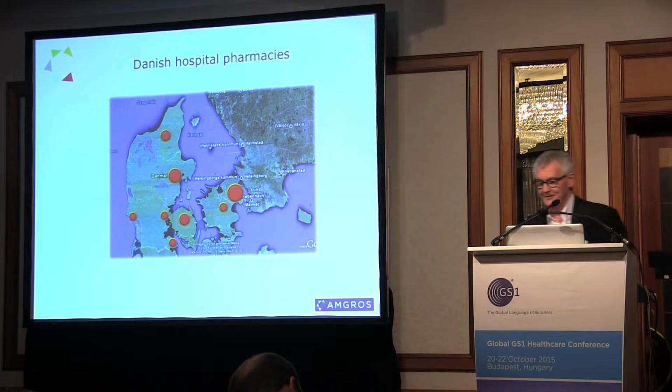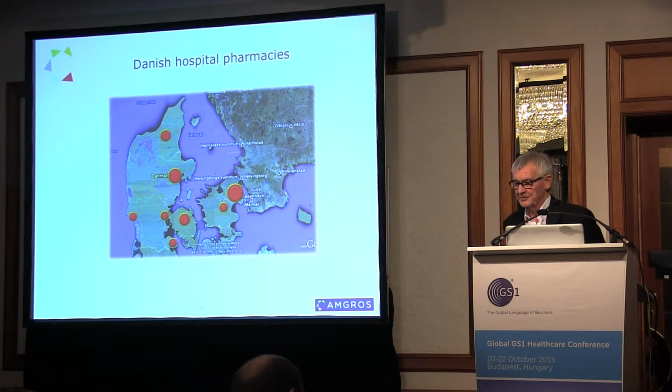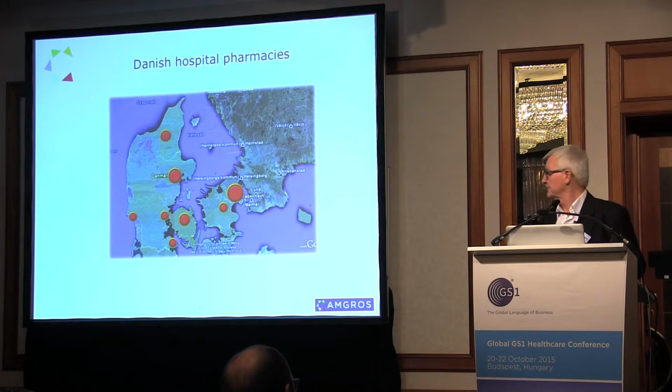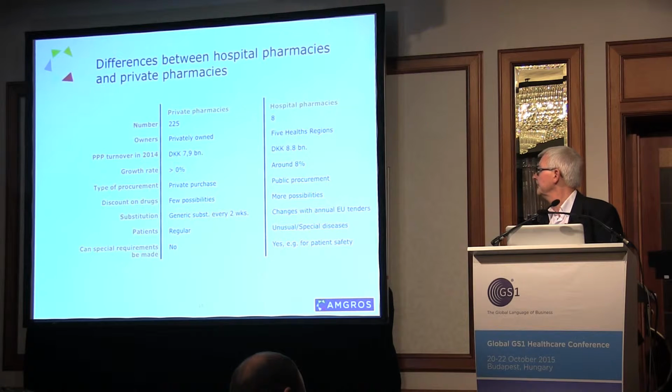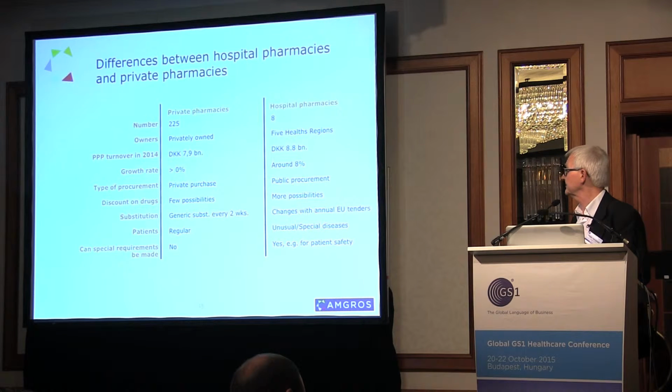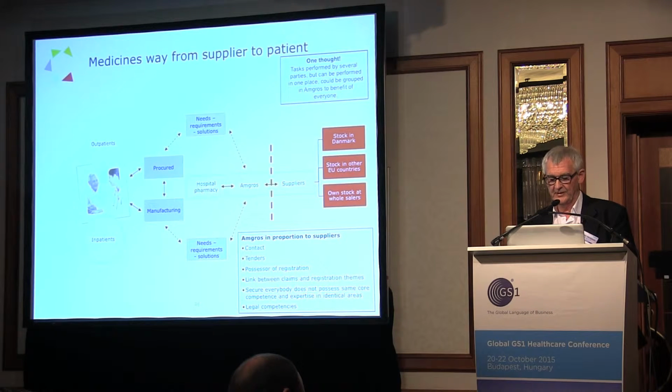There are only 8 hospital pharmacies in Denmark, but they deliver medicine to 2,000 medicine areas where they dispense medicine for hospital departments, and they also have a lot of clinics. Compared to the private area, we are a little larger in the hospital area as part of pharmaceutical products now, and are growing more than the primary sector.